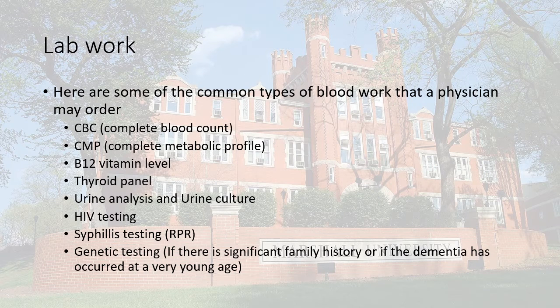Lab work. Here are some of the common types of blood work that your doctor may order to evaluate for dementia. A CBC or complete blood count, a CMP, a complete metabolic profile, a B12 vitamin level, a thyroid panel, a urine analysis and urine culture, HIV testing, syphilis testing, genetic testing, especially if there is significant family history of dementia or if the dementia has occurred at a very young age.